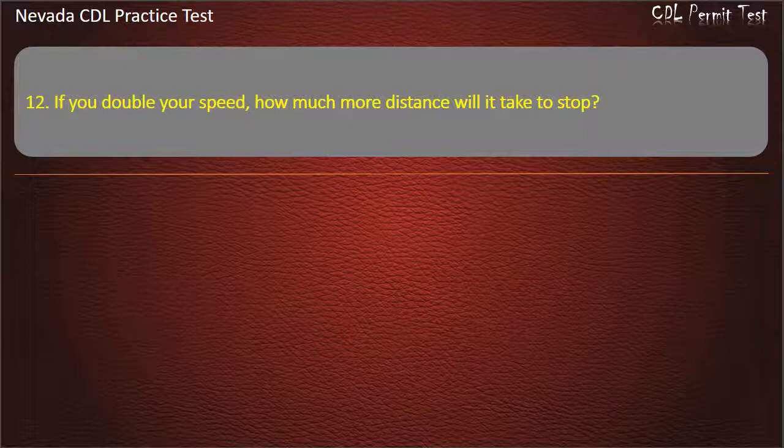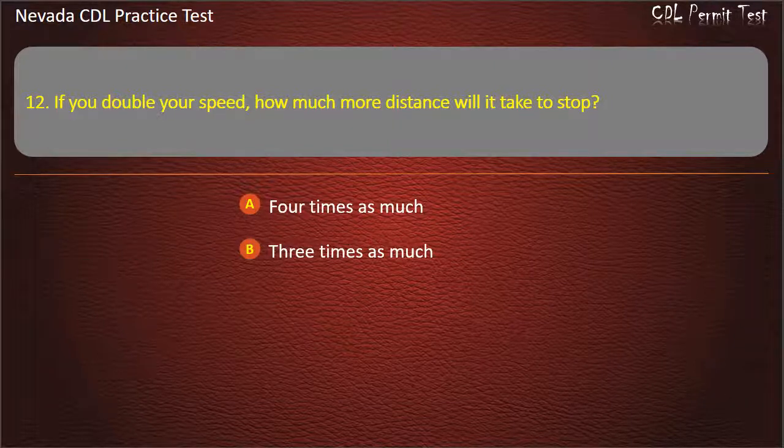Question 12. If you double your speed, how much more distance will it take to stop? 4 times as much. 3 times as much. 5 times as much. Twice as much. Answer. 4 times as much.